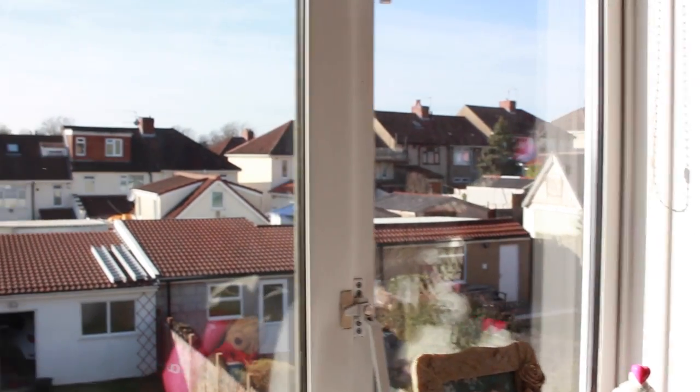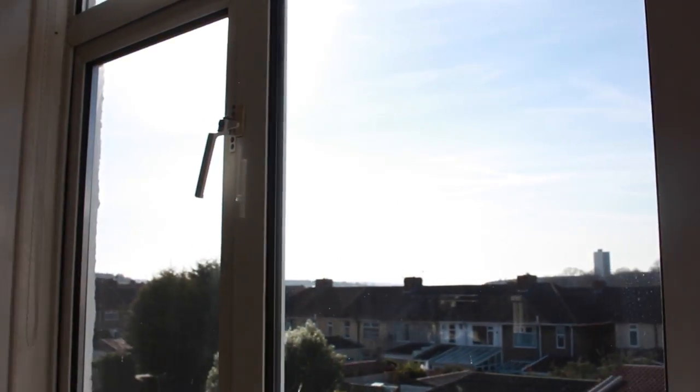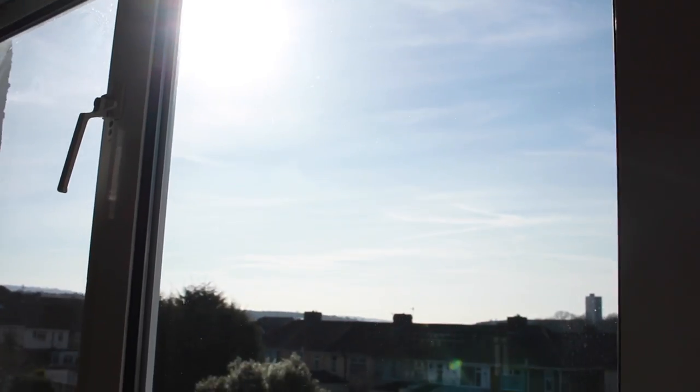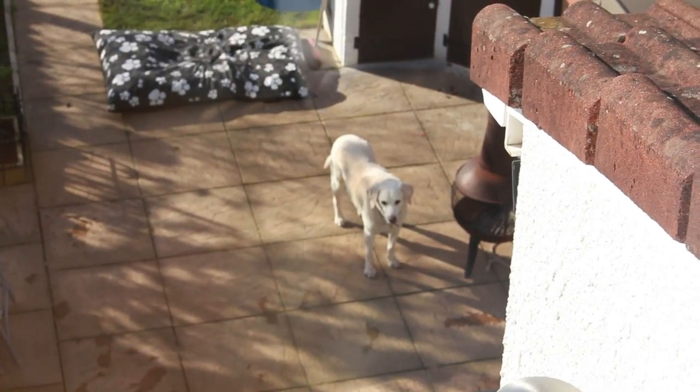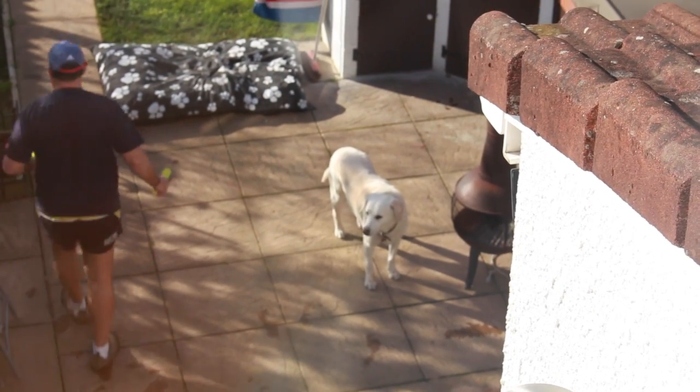Just a little look out my window so you can see it. It's an absolutely beautiful day today. The sun is shining, it's beautiful. Hey Moo. Moo's down in the garden. My parents are just sorting out the garden. And Moo's down there, looking really confused.